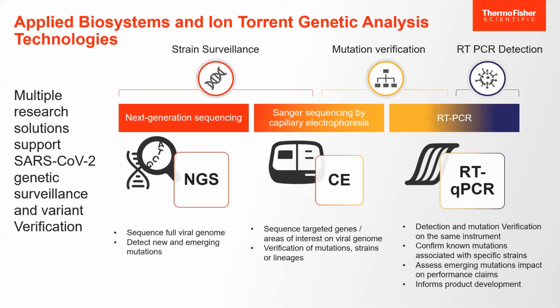And finally, you've got your RT-PCR. And this is for detection and mutation verification on the same instrument. So it confirms known mutations, and especially since this is a very targeted technology, it confirms what you know you're already looking for. It assesses emerging mutations and its impact on performance claims of new tests, and it can help us inform new product development.